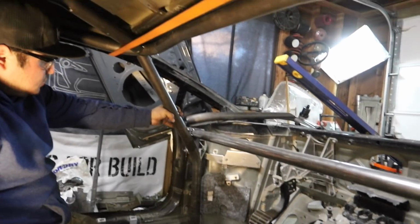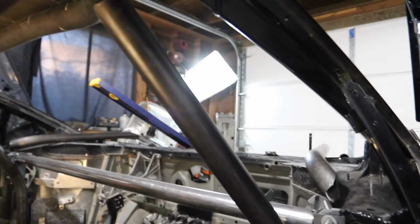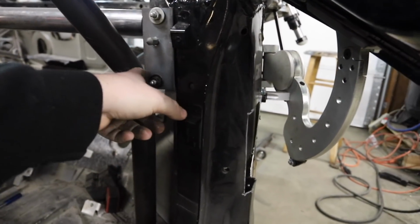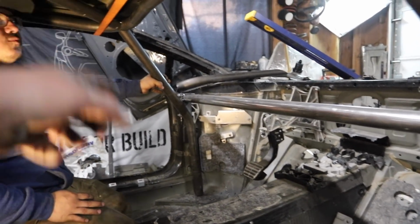Lots of good progress. So we got our B pillar bars. That's one Oscar's holding there, and this one holds itself right here. They connect up with this bracket, and then they're going to be gusseted to our dash bar. So that's the B pillar braces.